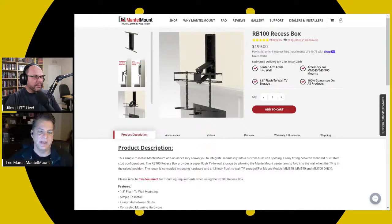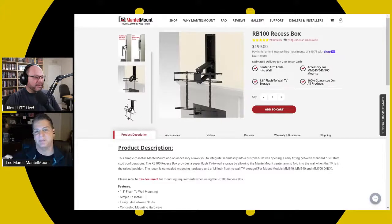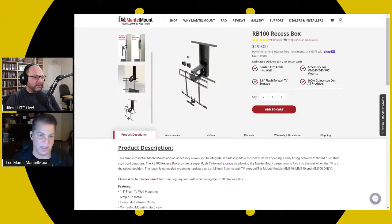We actually have something that comes in the box that makes inserting those cross beams really easy. Or other people will use that little bar you see across the top to reach the studs in the wall. So maybe the box is only 9 inches wide, your studs are 16 inches apart. So you attach this little bar across the top and the bottom and stick it in the studs. But the TV covers it all when it's in the up position, and that arm folds right into it.